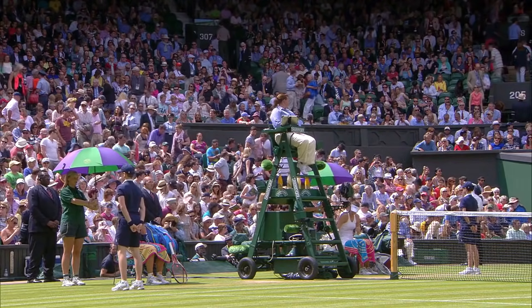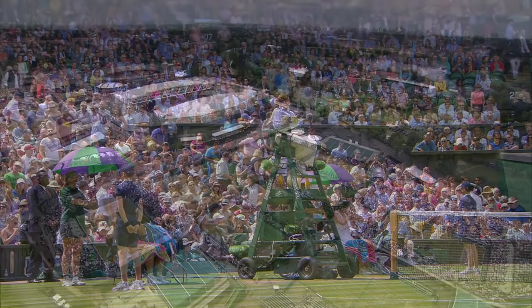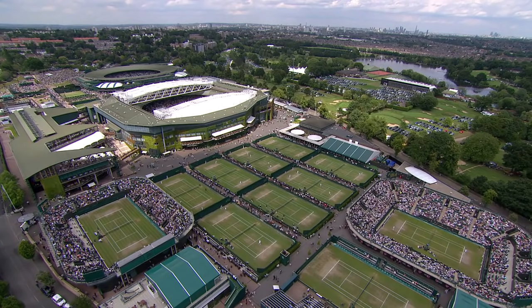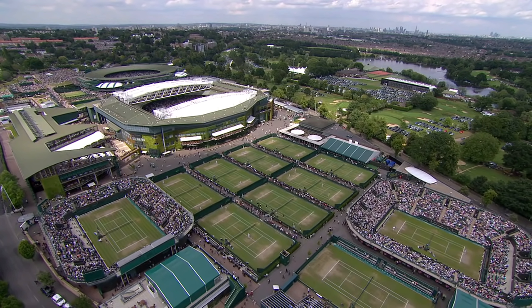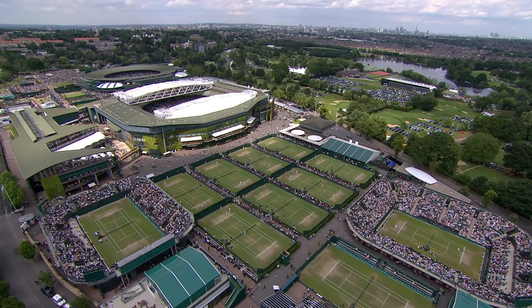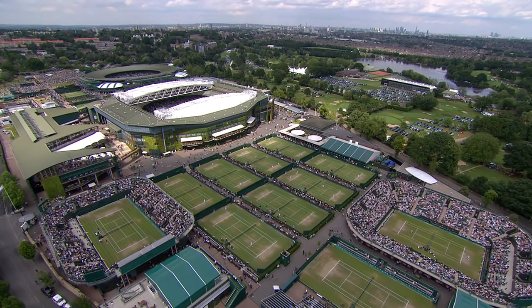Beautiful afternoon in southwest London now. There it is, centre court in its latest and greatest incarnation. Moved here from its original location in Worple Road in 1922. Seen some action, centre court.